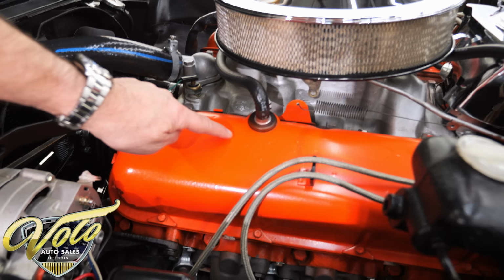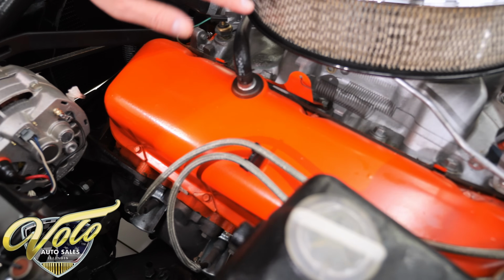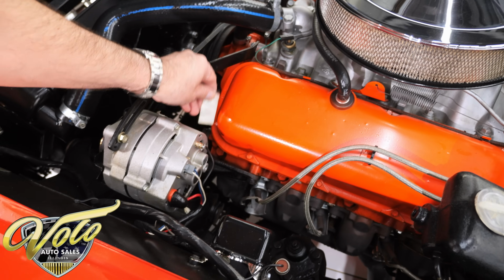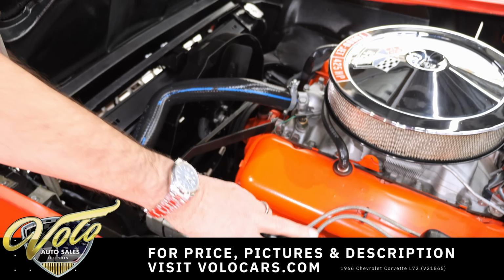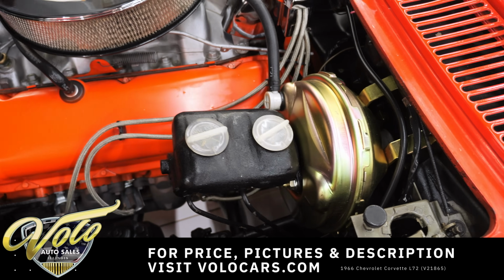If you see these little dimples, the reproductions don't have that. So these are correct valve covers, correct air cleaner with the dish in the middle, the right stickers. The alternator looks fairly new, still had the sticker on it, so I just pulled it off. The regulator looks new and the wires look new. Optional power brakes with a cadmium plated brake booster.